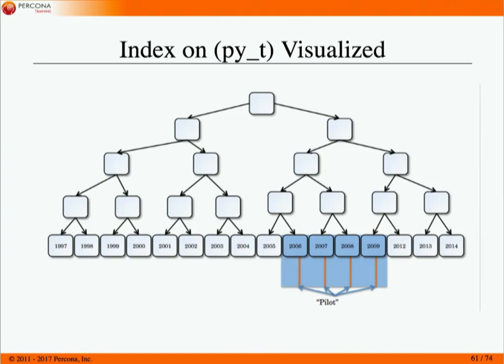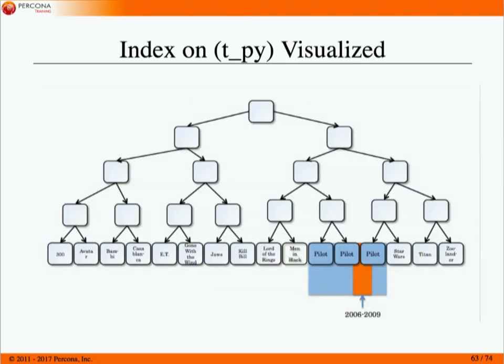We also go over choices between, do I do my composite index of production year, title, or do I do title, production year, right? This is what my B tree would look like if I did production year, title. I'm doing random jumps, you can see, to find everything that's for pilot. If I do it the other direction, everything is already grouped together for me and sorted. So it's way more efficient to do title, production year that way.